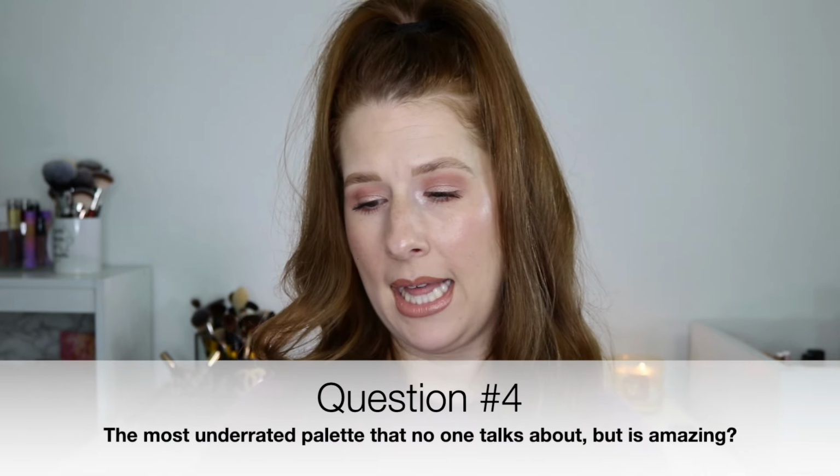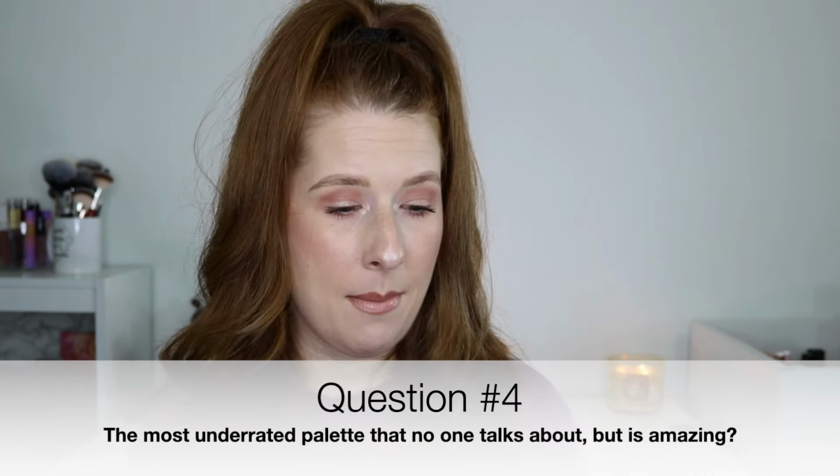Question number 4 is the most underrated palette that no one talks about is amazing. And we are thinking like summer vibes here. So I was like, okay, I'm a neutral girly. I have pops of color in my collection, right? And typically it would be spring and summer when I would pull out these pops of color. But what do I think is an eyeshadow palette that would be great and summer friendly? Like, it's a great palette, but it's underrated and I don't hear people talking about it. And honestly, y'all, I had to go with like these Sigma dessert quads. I'm definitely in my mini palette era.